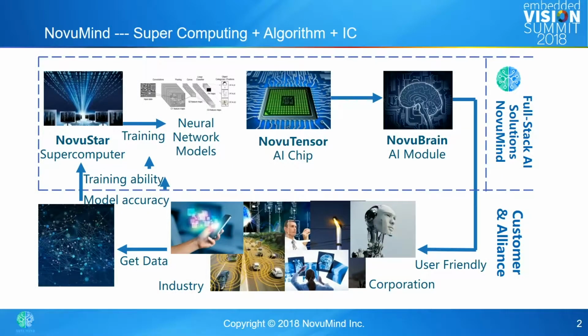So first, about our company. NovuMind, what we do. NovuMind is actually an equation. Basically, it's a supercomputing plus AI algorithm, which is AI models, plus the ASIC for AI acceleration.